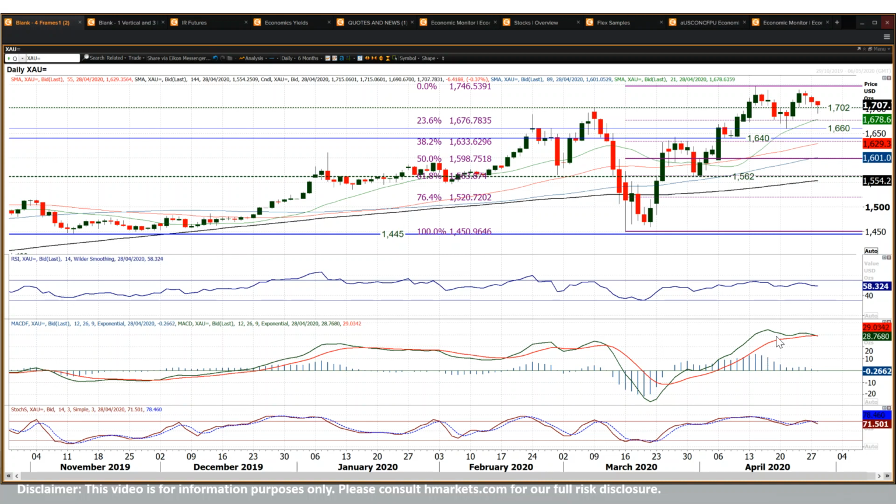You've got these faltering momentum indicators, which are a worry for me, especially the MACD lines, but also the RSI just drifting over again, and stochastics as well. I just think that the bulls have lost control of this. I've been positive on this gold run for a while now.